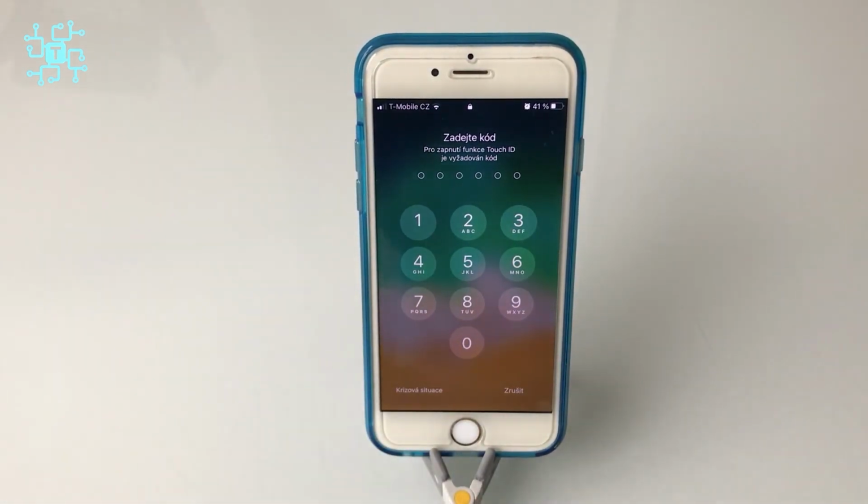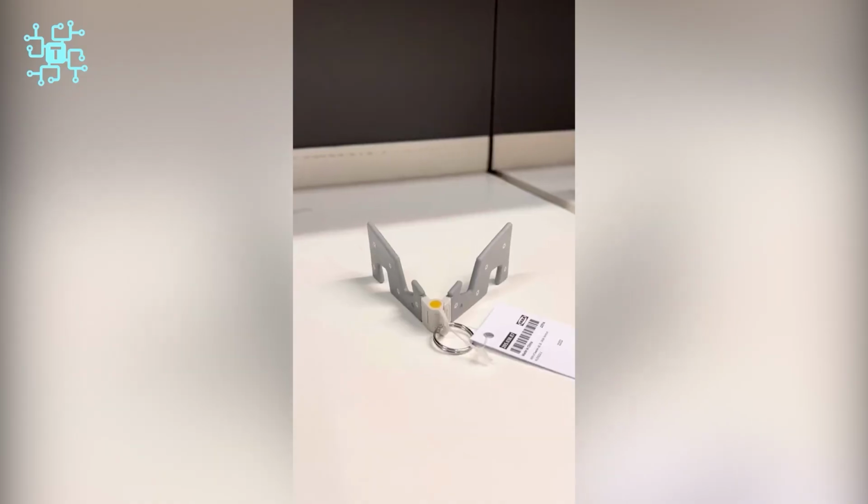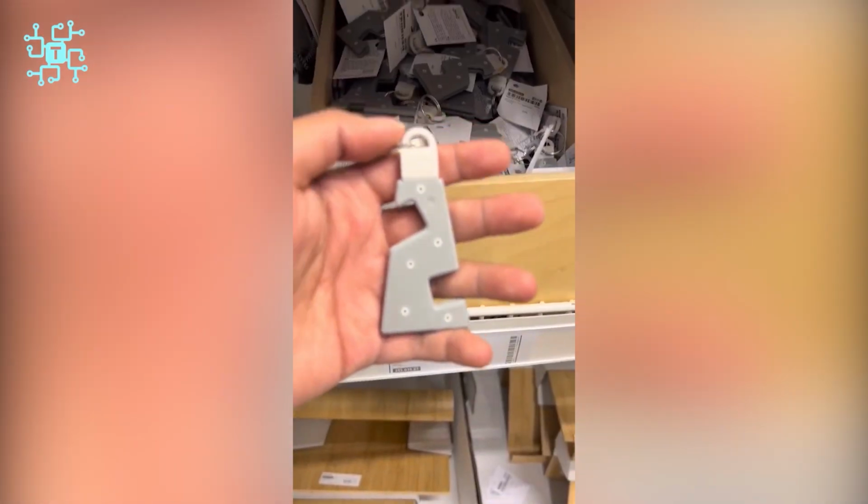With its affordable price and flexibility, Riyal IKEA's phone stand is an essential accessory for any workspace or entertainment space.